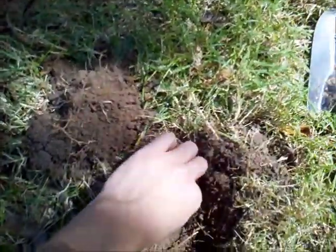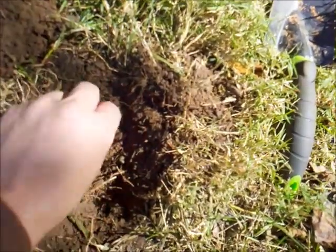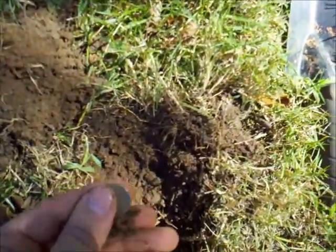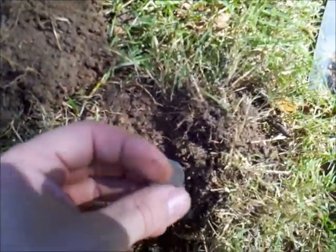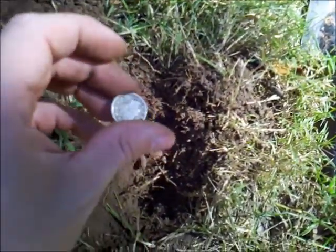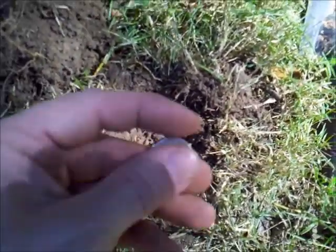Alright, I had to stop here for a second and pull this out. I don't know if you can see it, it's all shiny. But it's a V-nickel. Looks like I already pulled it out. And it is 1910. Pretty cool. Alrighty. So that's what we're looking for. On to the next one.